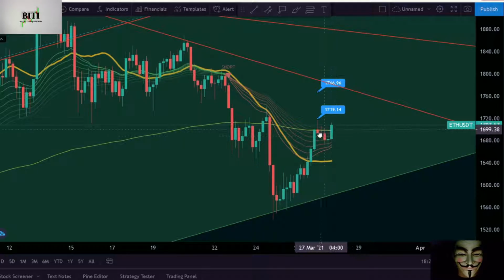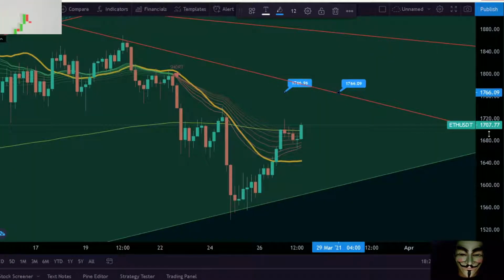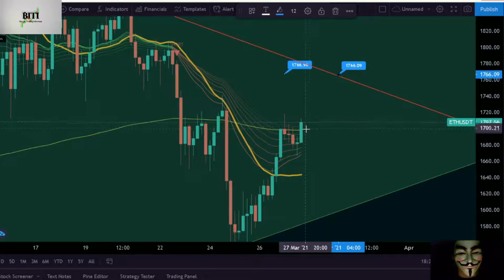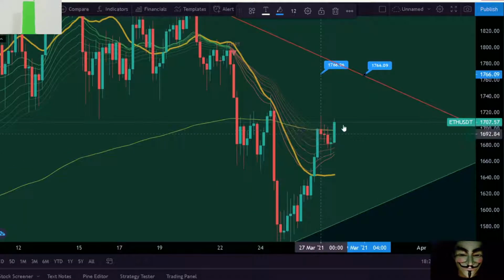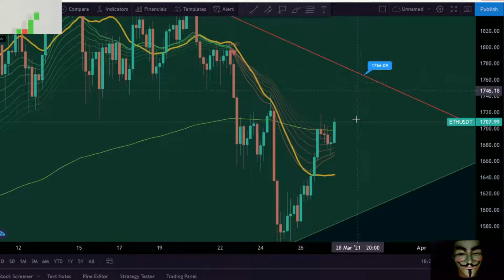Very cool. Here is the EMA 200. We are momentarily over the EMA 200. And look at this. We need a confirmed closing over this EMA 200. Momentarily, we are spiking here with this candle over this EMA 200, but we need a closing candle over this. If we can close this, this would be a very bullish sign. And it's still possible to reach the next target, 1766, to the upside here, to this line.